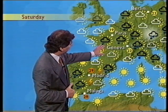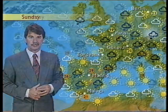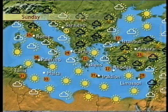Going further north up into France, Switzerland, in the lowlands too, a scattering of showers, obviously cooler at about 19 or 20 degrees. And as you come further east across Italy into Greece and Turkey, a scattering of storms over the higher ground, but otherwise it really is going to be very hot this weekend with temperatures about 26 to 32 degrees. So if you're going away, well, do take care, but enjoy the holiday.